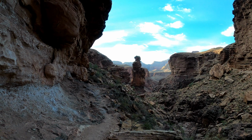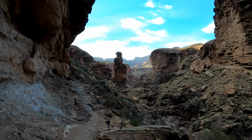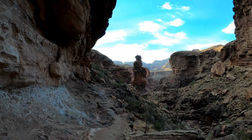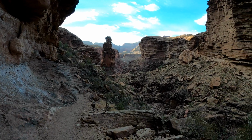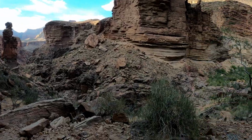Directionally challenged hiker here at Monument Camp. I'll take you on just a little tour of what Monument Camp has to offer. Right now I'm looking out down creek towards the river. You can hear the creek flowing. It's not Hermit Creek, but it is flowing.